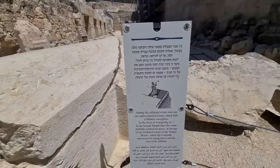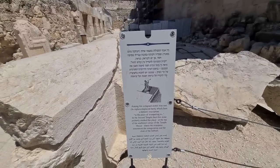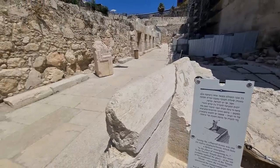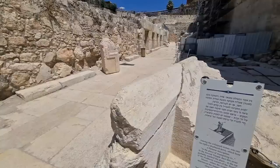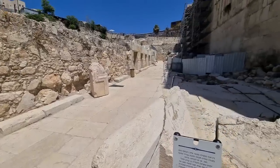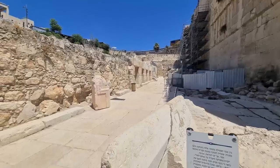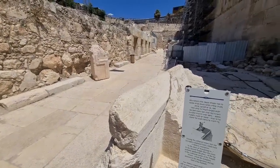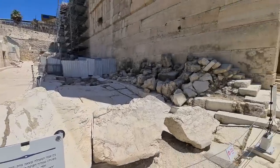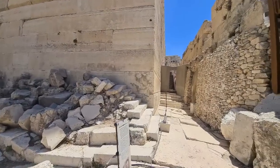This is the inscription that we found, to the place of the trumpeting too. That's how they announced Shabbat. Until today, in religious cities, you can hear the siren. Amazing. This is not the original. The original is at the Israel Museum, which is a must. But look how strong the stones were.